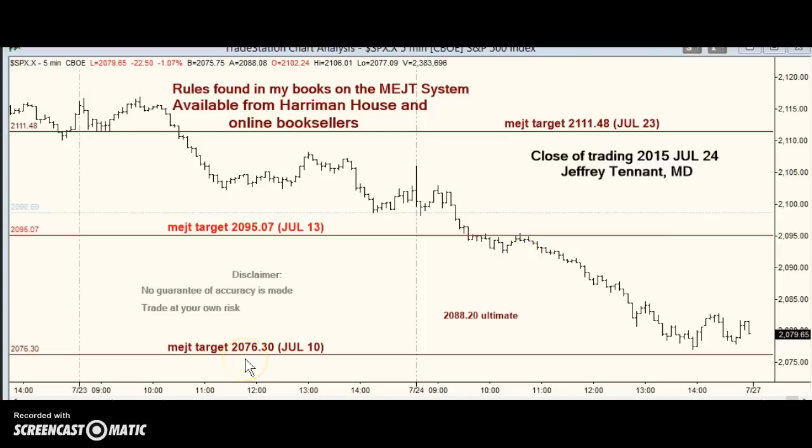We came awfully close to the 2076.30 failed target from the 10th of this month. We came within a fraction of a point, but that's not close enough. Usually when you come this close, the target's going to print, but it's not required.